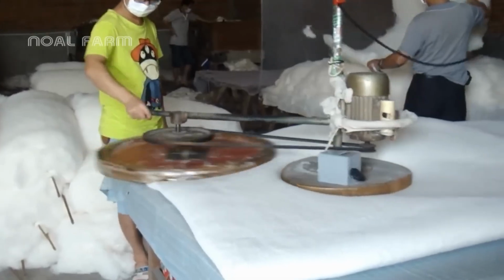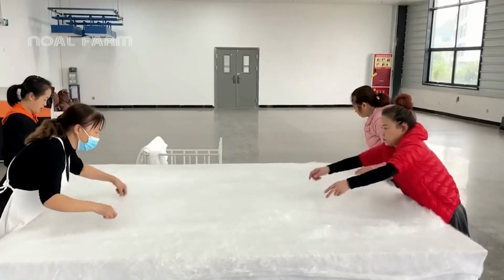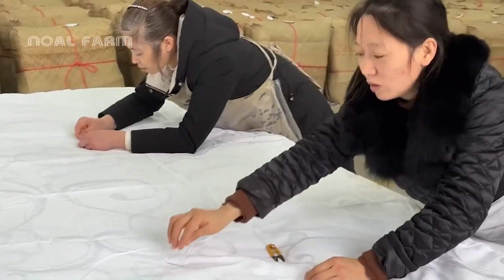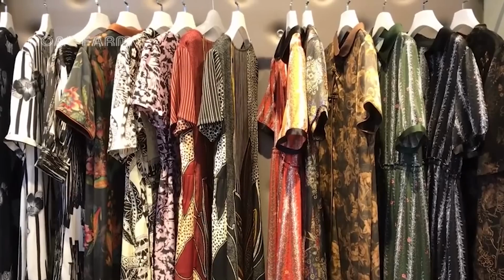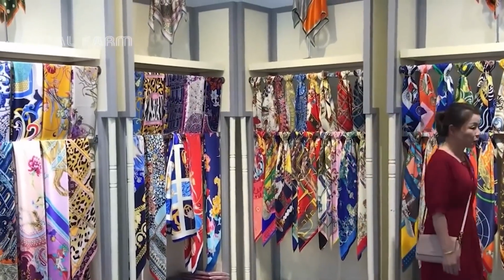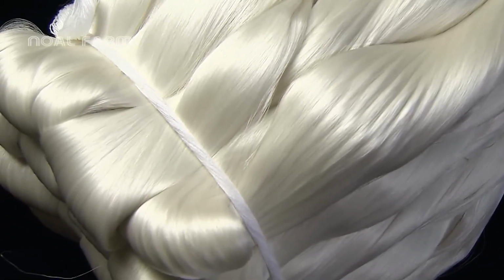Finally, the quilts undergo a final quality inspection to ensure excellence. Chinese silk quilts are renowned for their superior quality, showcasing the finesse and reputation of the nation's silk industry. Concluding the story of silk, the journey from delicate threads to high-end products has proven silk's timeless value and elegance.